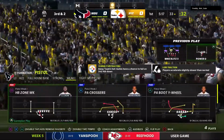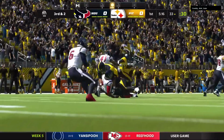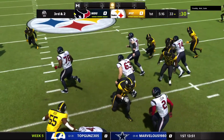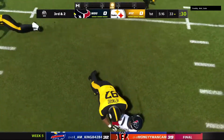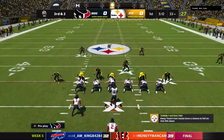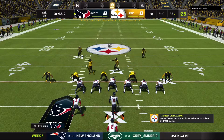Sometimes you just sit back and marvel at what he can do defensively. Speed, strength, quickness, he's the whole package. And that package just wrapped up the runner for a loss. An early task, 2 plays in. This is 3rd and 2.